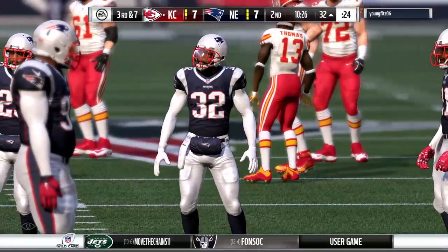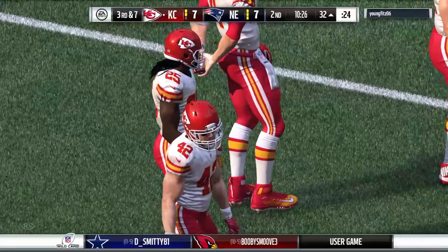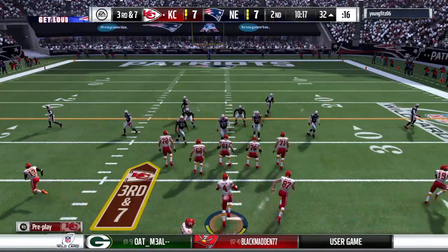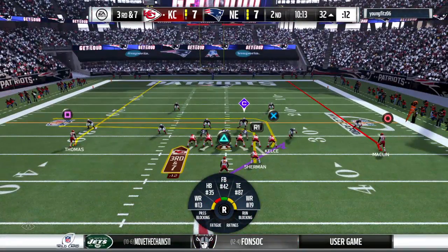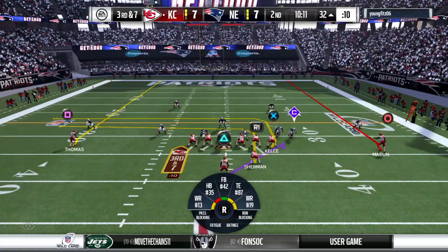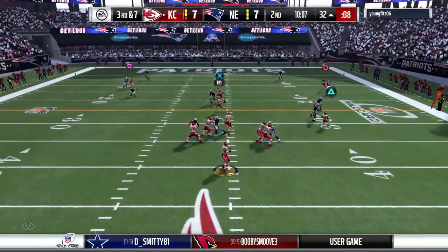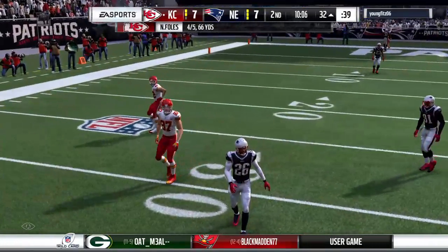But I don't know if I would be daunted by them stopping me on one run. This drive has gone pretty well. I could come right back at them. Here's play number 7 on the drive. This is 3rd and 7. Thomas, the lone receiver, left. Now Foles. Backing up. And this is going to be incomplete.